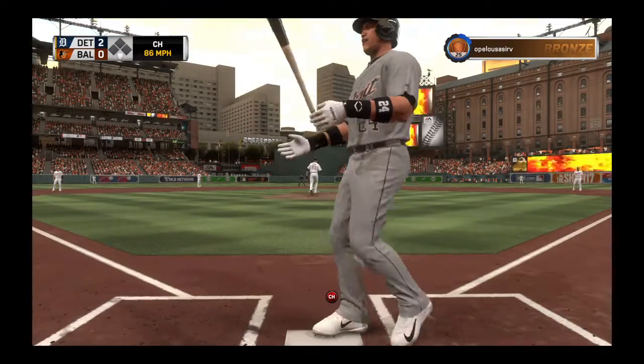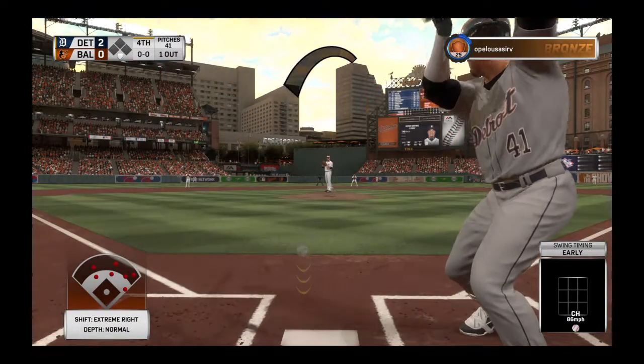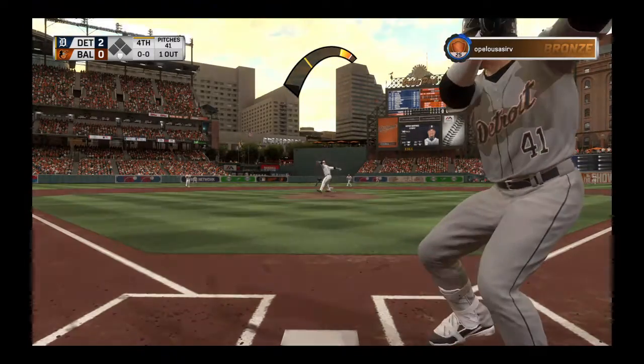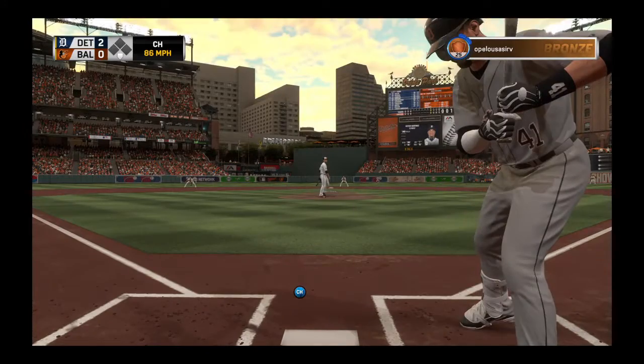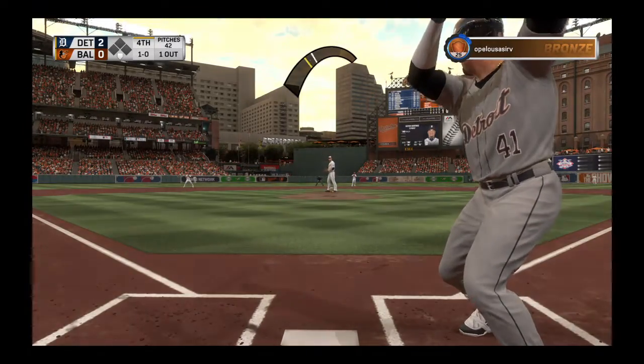Swung on and missed. He didn't even come close to contact on a ball way out of the zone. 1 out. Up next for the Tigers, the designated hitter, and the pitch. Victor Martinez is in for his second plate appearance as he looks at a ball. It's 1-0.